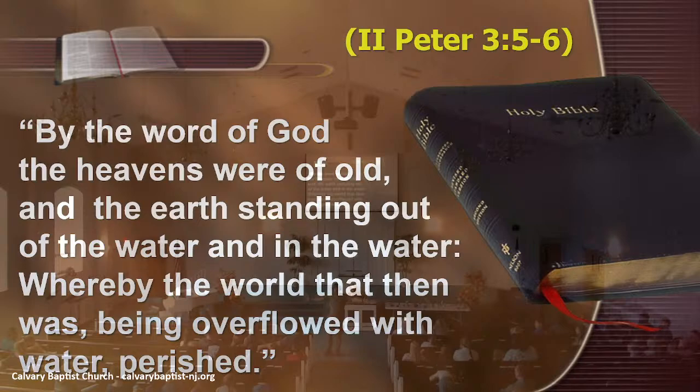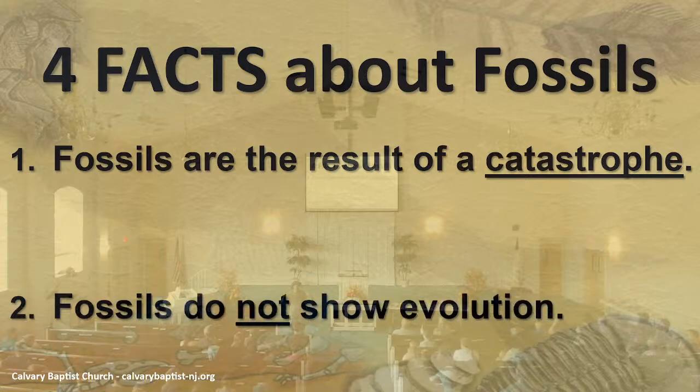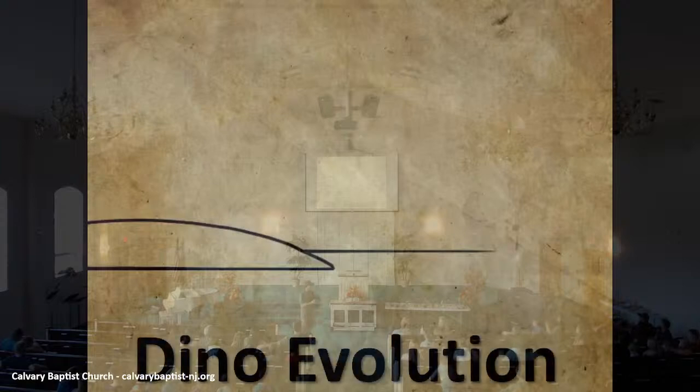And so, slide, our first fact was fossils are the result of a catastrophe. Now, second point, ready for this? Fossils do not show evolution. Let's all say it. Fossils do not show evolution. Well, let's give you a story about dinosaur evolution.